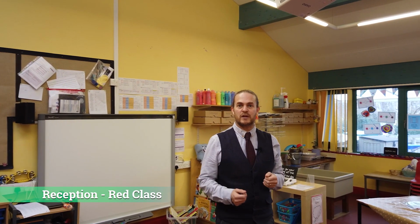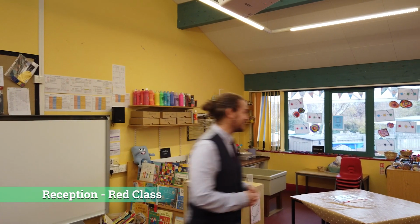The children in the infants have a daily phonics lesson, so they do that every single day to focus on developing an understanding of reading. That goes from reception right the way through to year 2, prior to leaving the infants and going into the junior classes. I'm going to show you now the reception outdoor learning space. They spend as much time learning outdoors as they do indoors, ideally, in the early years.